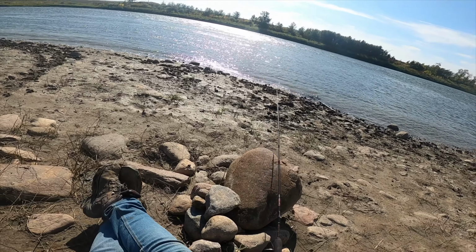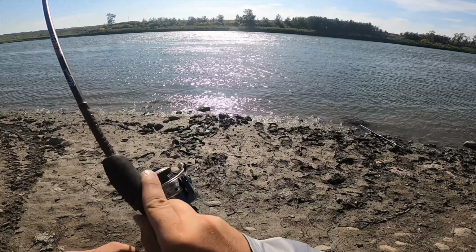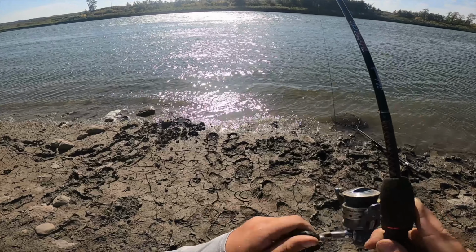There we go, I'm getting hit. There we go, fish on. He doesn't feel very big. No big pull like that little pike. Most likely a walleye.